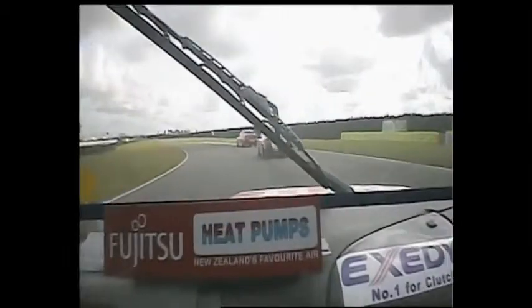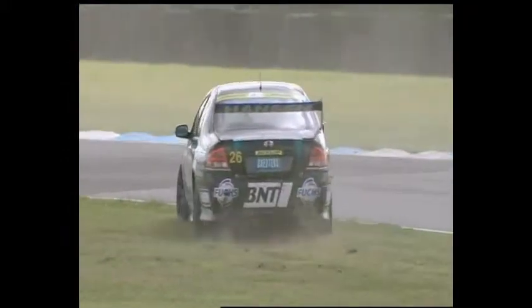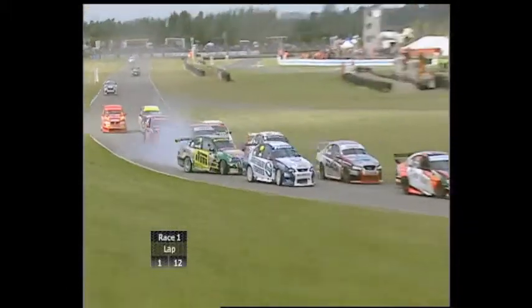Huge concertina. Tim Edgell, Craig Baird, the car's behind. Big concertina there, as Edgell gets turned around. Was that Baird right in behind him? Yeah, Baird was certainly tucked right in behind that car. So what will happen there? Scott McLaughlin's gone off the exit of the third turn onto the back straight, and he is slowing. He's getting monstered by the rest of the field, trying to get it gathered back up in the Super Cheap Holden. Oh, action aplenty in the middle there.